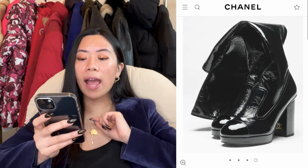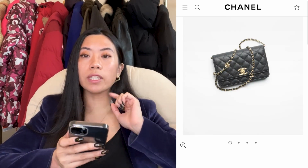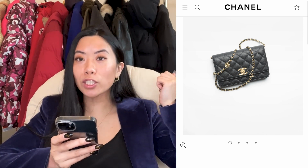And let's end off with some beautiful small leather goods. And some of these are my favorite before we round off and recap everything that we just looked at.